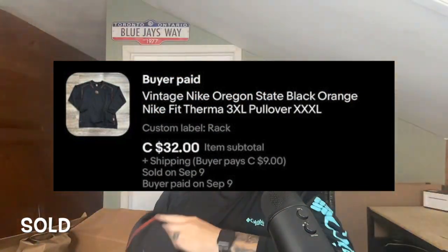So this is a Nike 3X. It's also on that retro tag or vintage tag, so that's kind of cool. Yeah, I don't know what that'll be worth. I kind of feel like if I can find a comp, I'll throw it up, but it might be in the $40 to $50 range. This we paid $20 for, and my wife is going to keep it, I think.